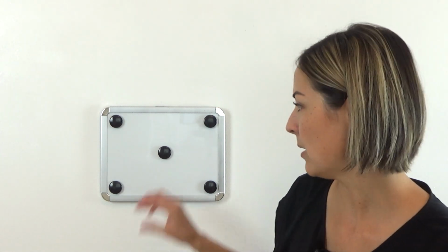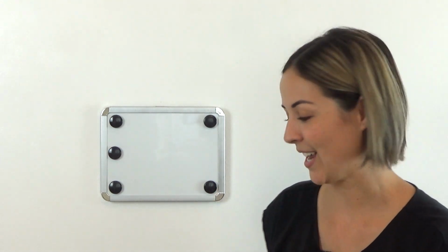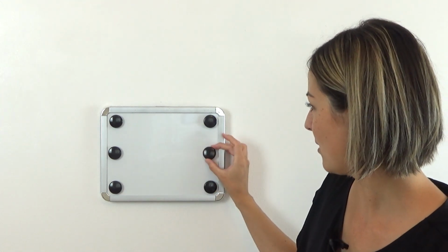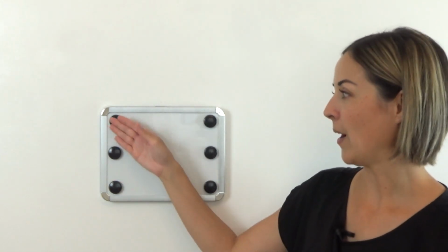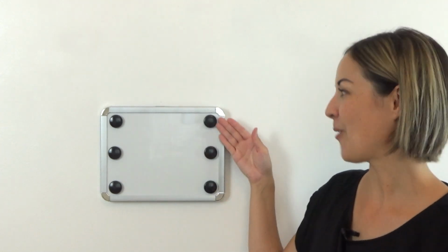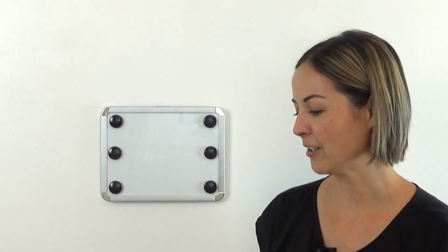To turn it into a 6 pattern, all I have to do is take the middle dot and move it to one side, take my last dot and move it to the other side. And now it's a 6 pattern. Can you count it starting 1? Ready? 1, 2, 3, 4, 5, 6. You got it. I wonder, could you say, now it's a 6 pattern? Ready? Now it's a 6 pattern. That's what a 6 pattern looks like.